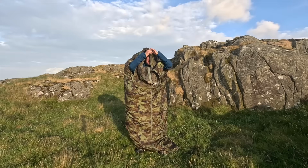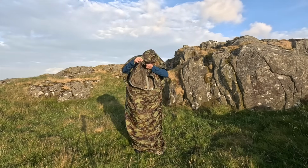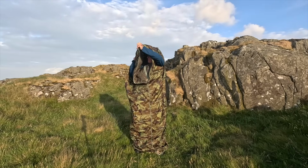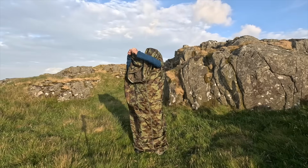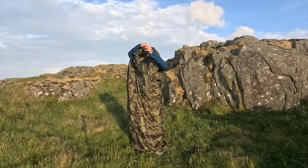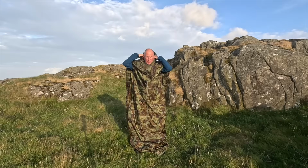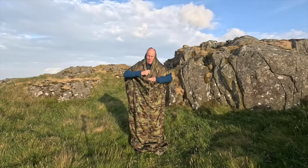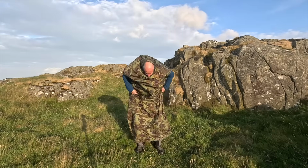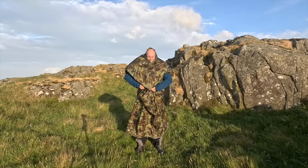Is it double zipped? I think it's double zipped at the top, isn't it? Ah, it's double zipped. So let's put the zip the other way. There, I've got the zip done the proper way, so you can put that up like a hood and then zip it right up. What you can do with this then is lift it up so your boots are only covered, and put the belt on and keep it on like so.